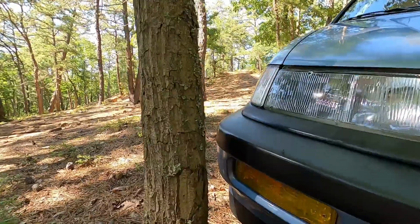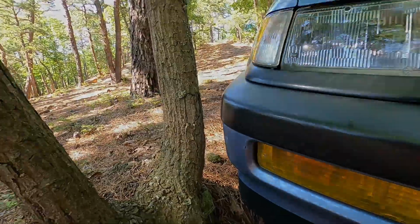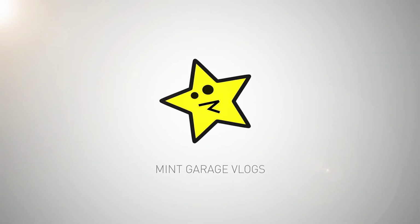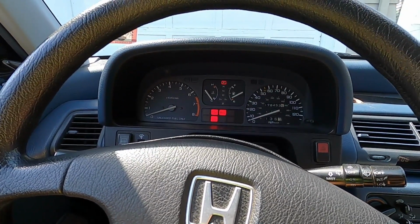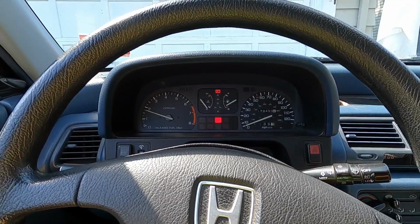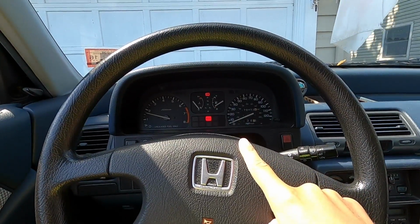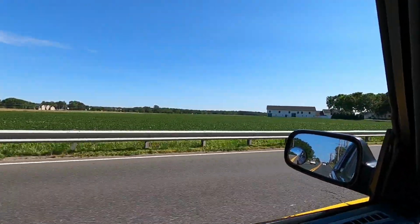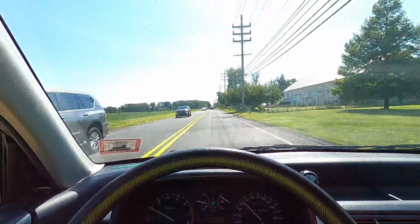Keep it cut to the left, keep going. We're gonna go for an adventure. That was a good start. Gonna get gas, and then we'll see what else happens. Struggling.